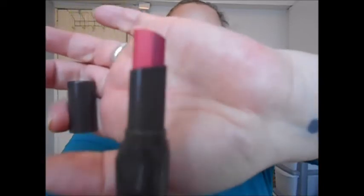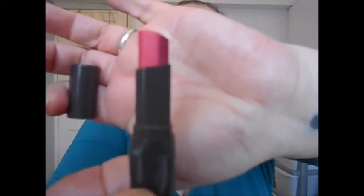The next one is my Benefit Double the Lip lipstick. This one was a sample that I got in Birchbox last year, and I only have this much left. This is in the shade Pink Thrills, and you've got the lip colour this side and then the lip liner this side, and it's meant to line your lips at the same time as applying your lipstick.